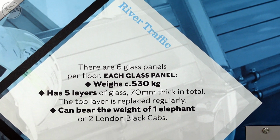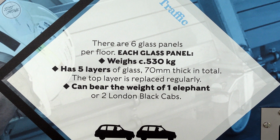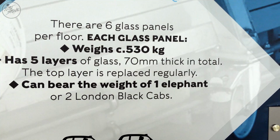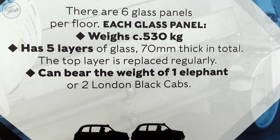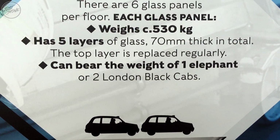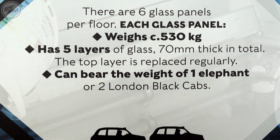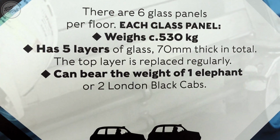And just to put your mind at ease, a bit of information about the glass. There's 6 glass panels per floor. Each panel weighs about 530 kilograms, has 5 layers of glass, 70 millimeters thick in total. And the top layer is replaced regularly. Oh, that's good to know. And it can bear the weight of not 6 elephants, 1 elephant, compared to what I said earlier, and 2 London black cabs. Does that make you feel better? I accidentally said 6 elephants earlier, but it's only 1 elephant. It's strong enough. I did a little jig on it, didn't fall through.